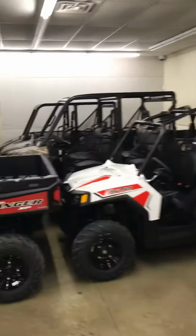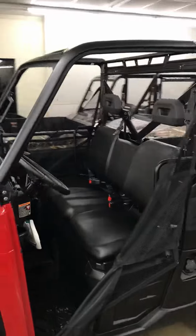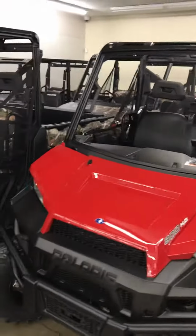So as you see, we have a huge inventory. Everything for the most part is housed indoors, clean and dry, ready for you to ride.